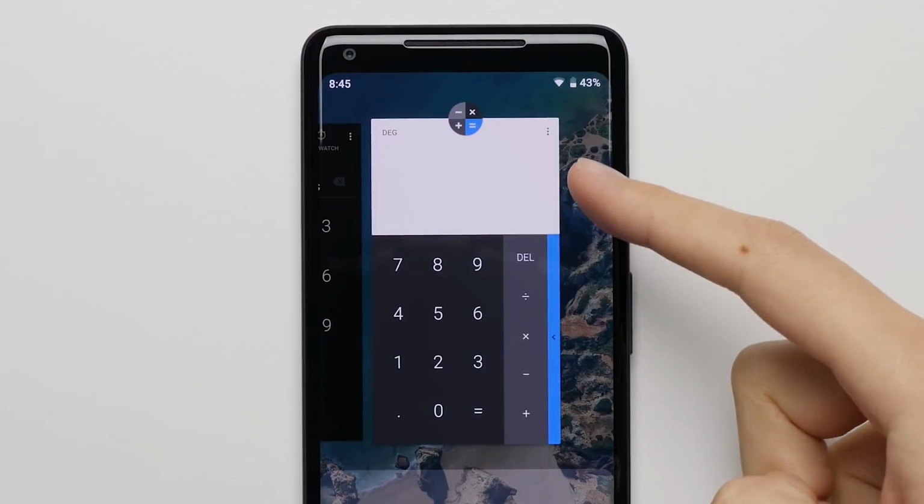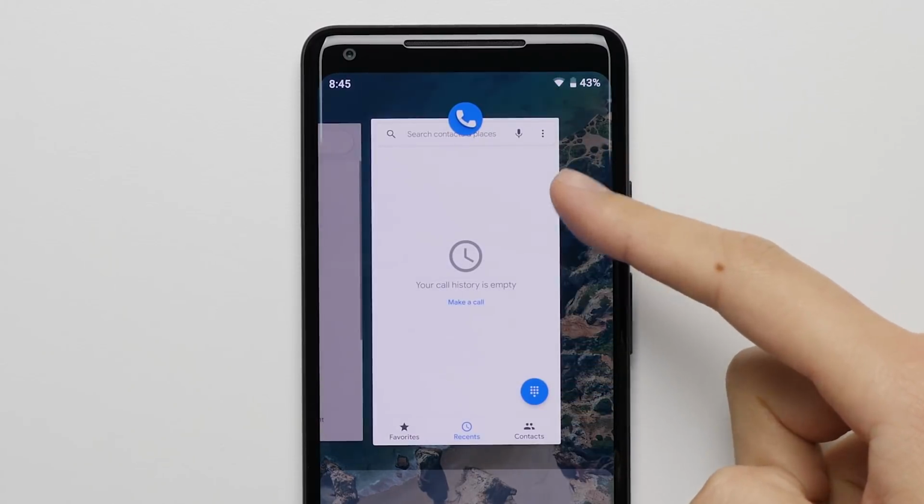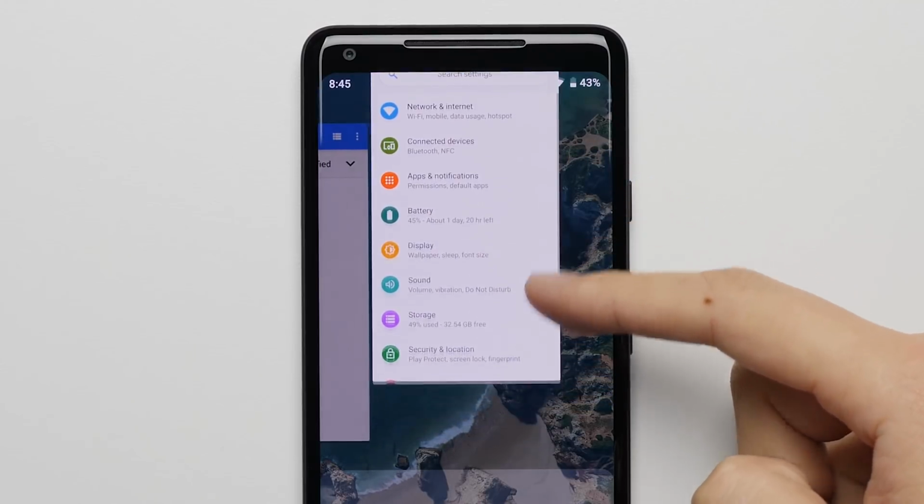A lot of people close the apps on their phone thinking that it'll help speed things up by freeing up system resources and that it'll save battery by preventing those apps from running in the background. But the irony is, generally speaking, the opposite is true.